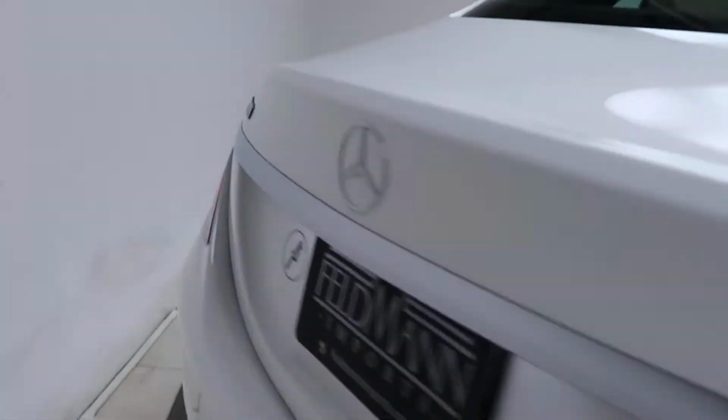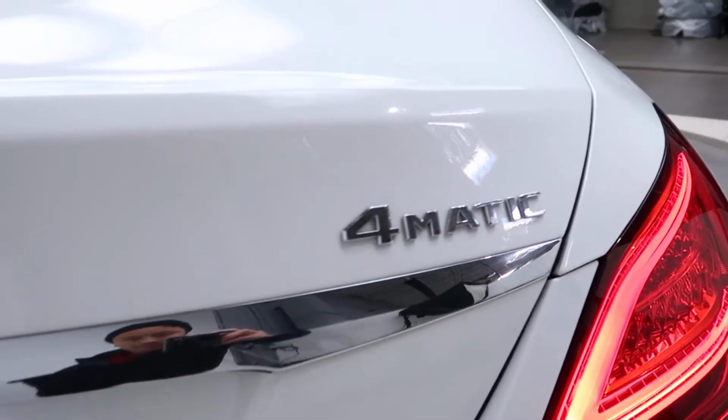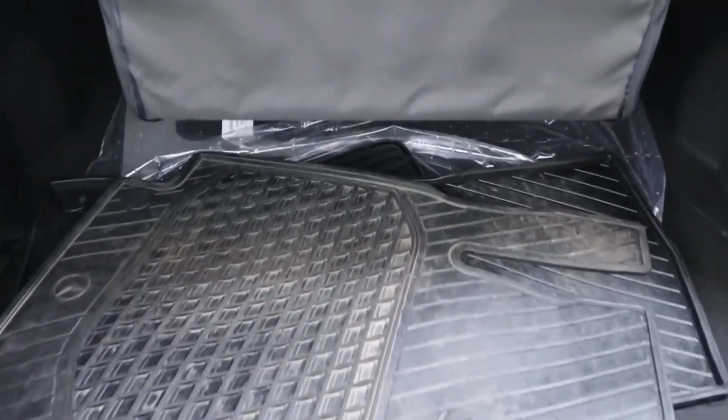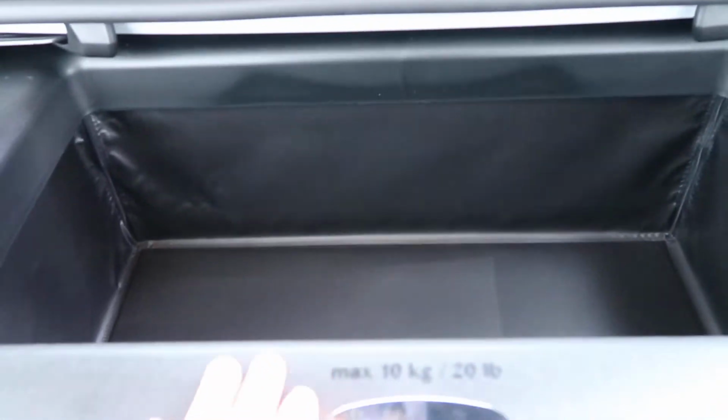Coming around back here, we've got our C300 4MATIC badging, power tailgate, all-season floor mats, brand new floor mats, fold down rear seats, a comfort box for extra storage.